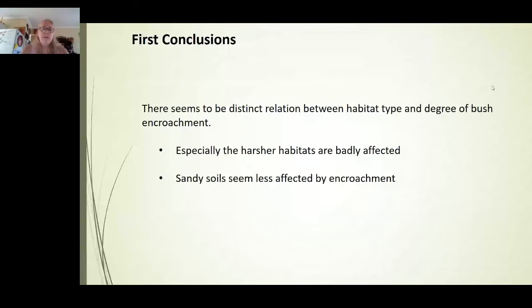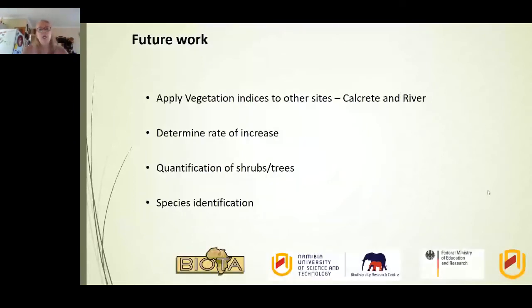But this is not all. There's still a lot of work to be done. So what is planned now is that we will apply these vegetation indices that were performed on the first area, the sandy soils area, to the calcrete and then to the river sites. Then we will get the different indicators of what different habitats will look like in different conditions.